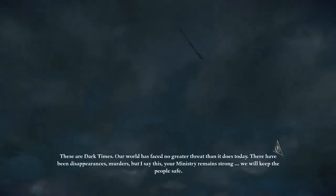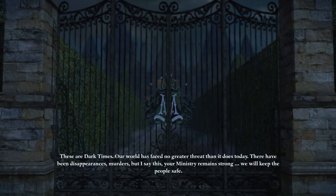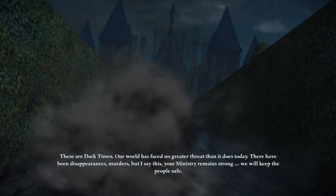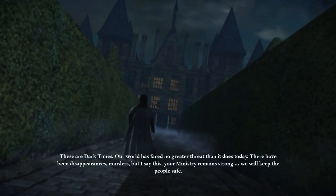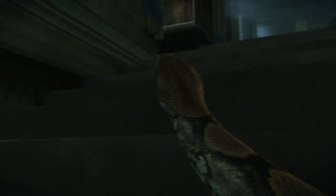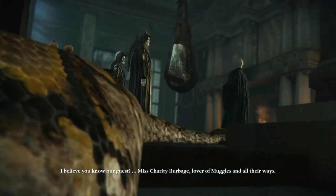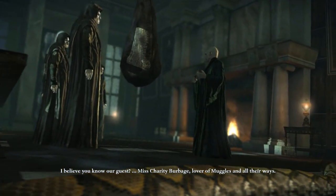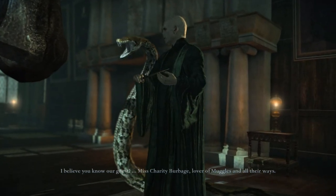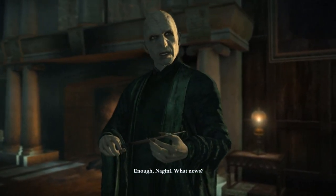These are dark times. Our world has faced no greater threat than it does today. There have been disappearances, murders, but I say this. Your ministry remains strong. We will keep the people safe. I believe you know our guest, Miss Charity Burbage, lover of muggles and all their ways. Enough, Nagini. What news?